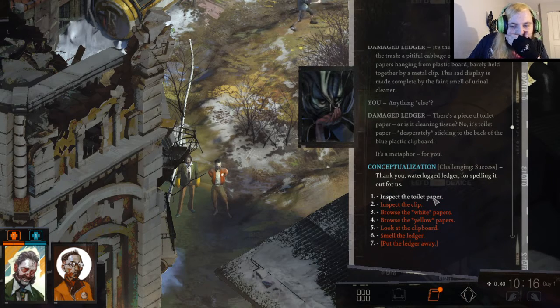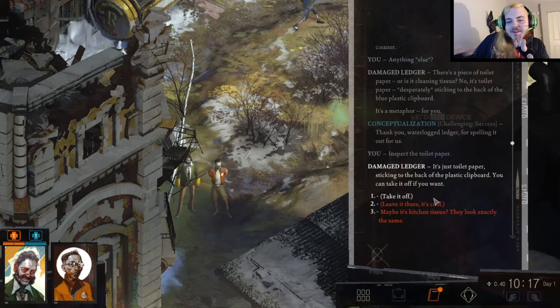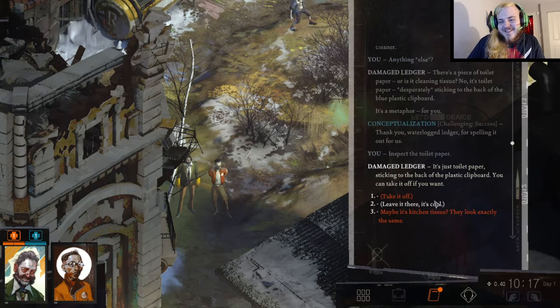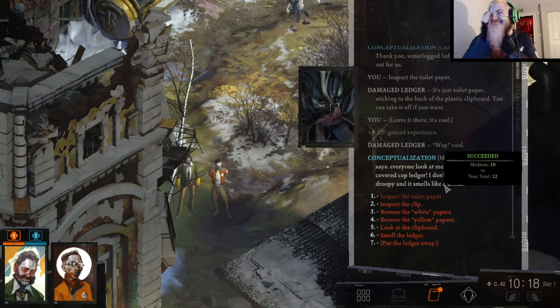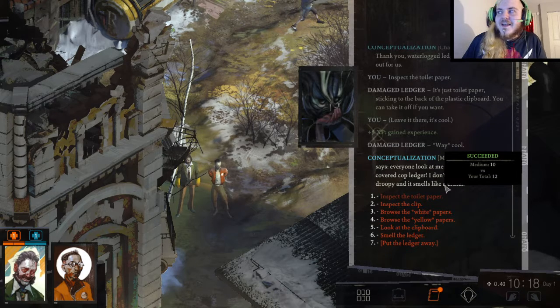Wow. Alright. Inspect the toilet paper. It's just toilet paper. Sticking to the back of your plastic clipboard. Pick it off if you want. Leave it there, it's cool. Way cool. Good choice. Oh my god, this game is great. We're gonna end up putting like a halogen watermark on that bad boy or something.